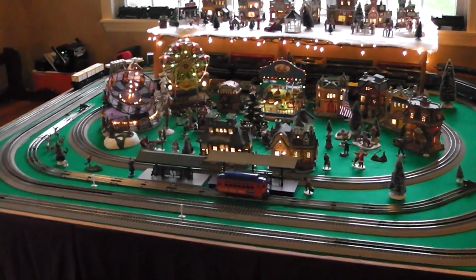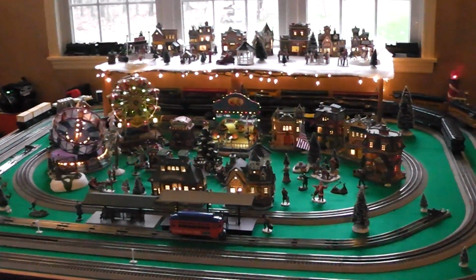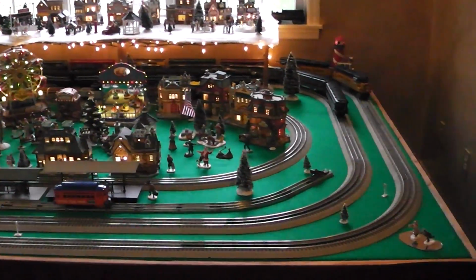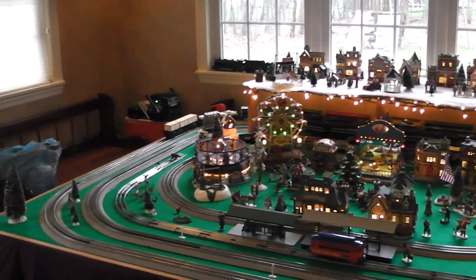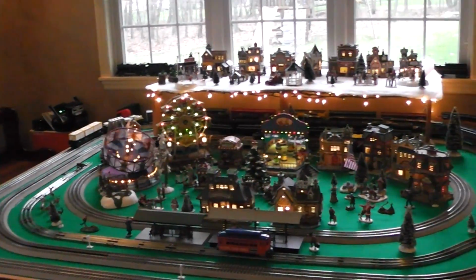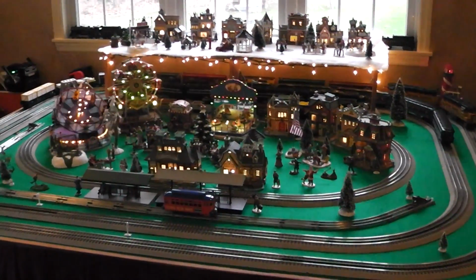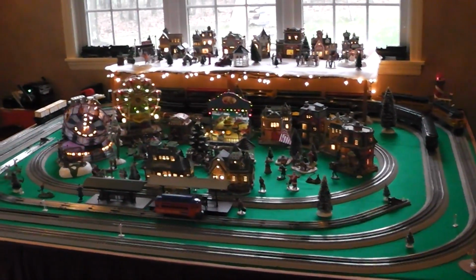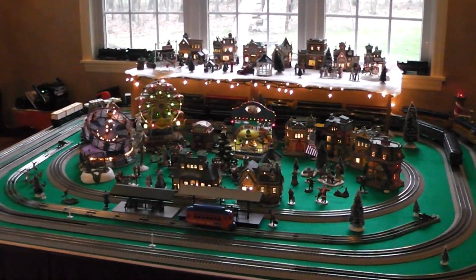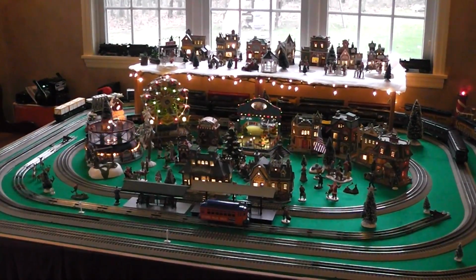We have a bunch of new additions to our layout. We added a new second level now, which we can put houses up on. It's got a whole new look, and it's just a fabulous layout. It's definitely our favorite layout we've ever put together, ever. So without further ado, let's get started.